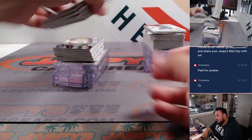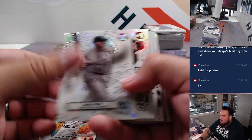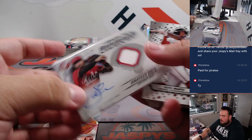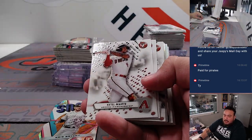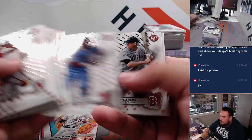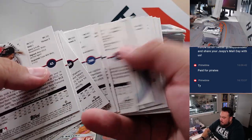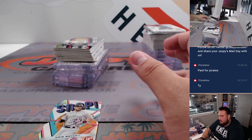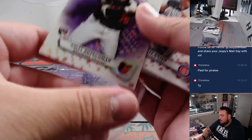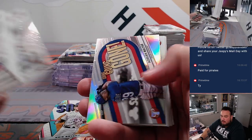Here we go. Chris Bryant, oh snap, and nice Jonathan India. Great break for the Reds. Cincinnati Reds going to Michael. Yeah, no colors there, right? Adley Rutschman purple. Take that. Out of 99. Something for the Orioles, Sean Maddox.